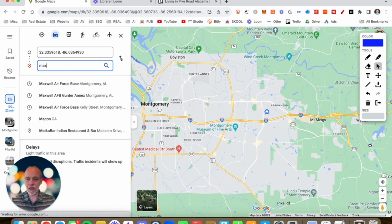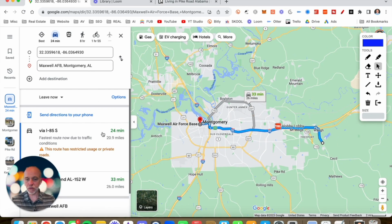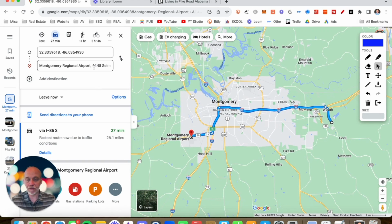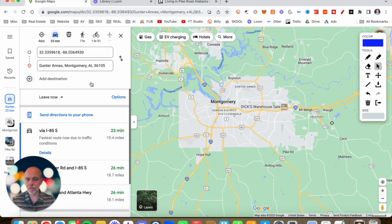And we'll do Maxwell Air Force Base. So 24 minutes to Maxwell Air Force Base, 20 miles. Again, not a bad commute if you are used to making twice that in one direction. And then the Montgomery Airport, 27 minutes, not even a 30-minute drive. And then I think we said Gunter Air Force Base on the last one.